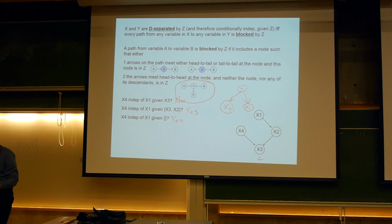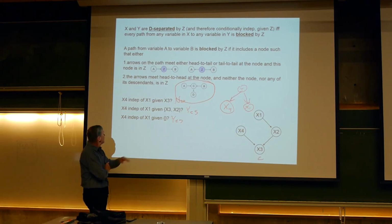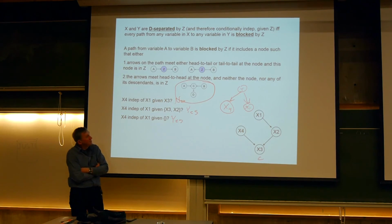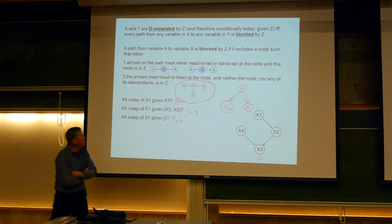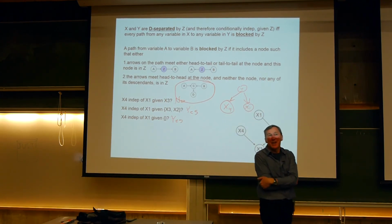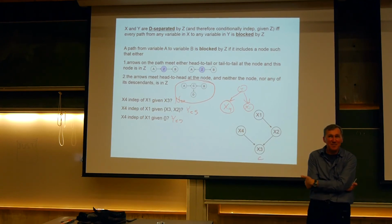Think of this Bayes net. Again, with nothing observed, and I ask, is x1 independent of x4? No. So in a naive Bayes classifier, the x sub i's and the x sub j's are not independent. They're only conditionally independent given the label.